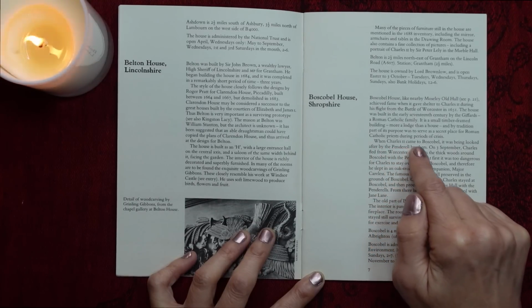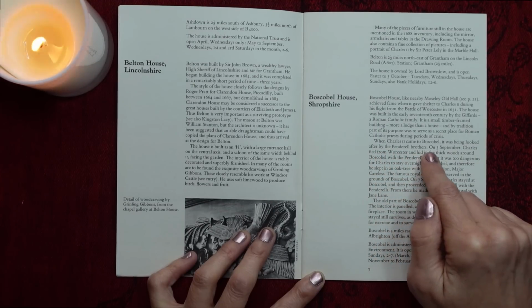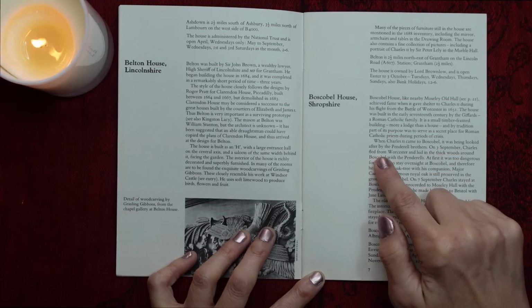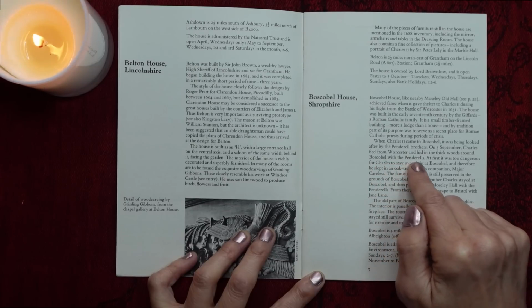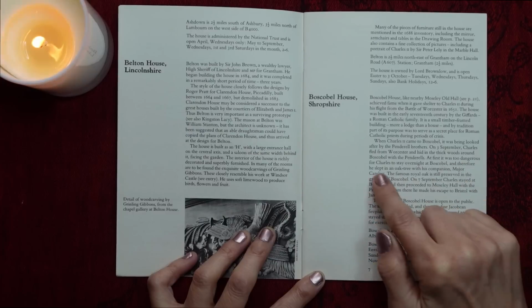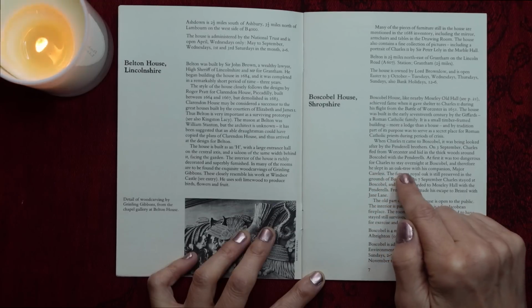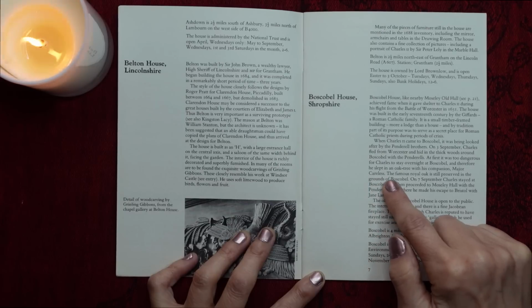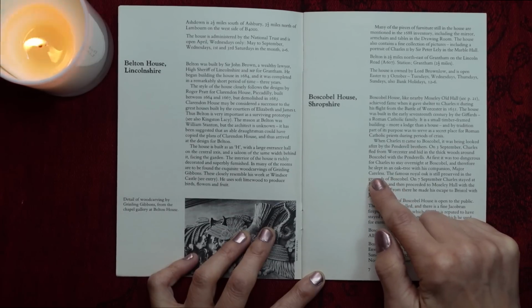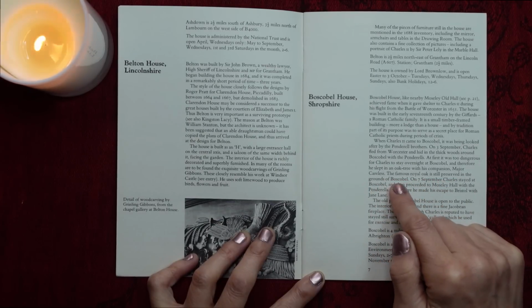When Charles II came to Boscobel, it was being looked after by the Penderell brothers. On the 3rd of September, Charles fled from Worcester and hid in the thick woods around Boscobel with the Penderells. At first it was too dangerous for Charles to stay overnight at Boscobel, and therefore he slept in an oak tree with his companion, Major Careless. It's a strange name. Would you really want to be sheltering with somebody called Careless? I don't know. Anyway, the famous royal oak is still preserved in the grounds of Boscobel.